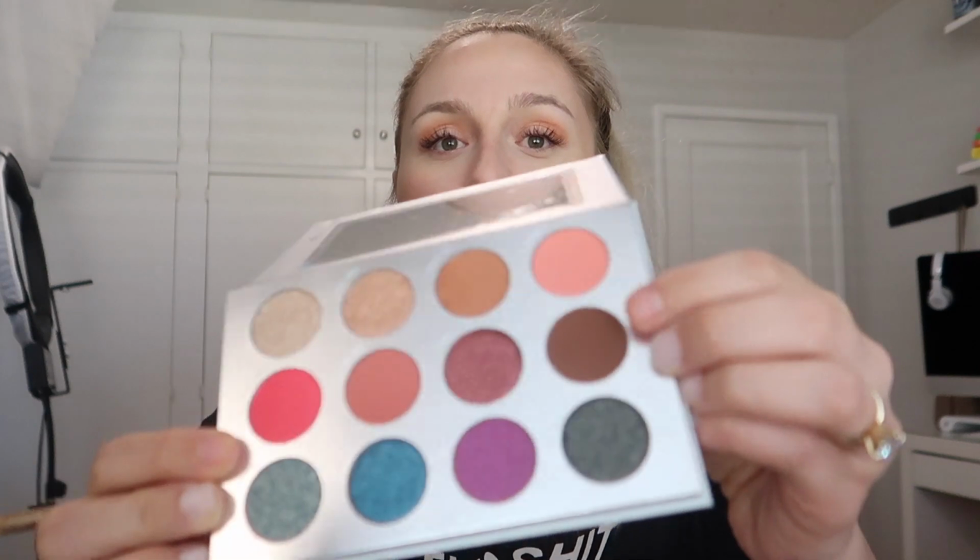I'm gonna take this brown color here. It's a matte, chocolatey brown, and it's called On Set. And I'm taking a smaller brush and I'm gonna go in the outer corner with that.